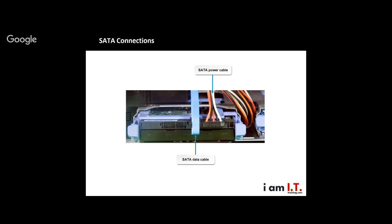SATA, again, like I said, was a drive connector. So this is a SATA cable, and you'll see that it has a separate power cable, meaning that you do need independent power for your drive. And this is one of the fastest ways we can connect an internal drive to our motherboard for our storage. So this is a storage drive, and this is the connector that we use to connect it to our motherboard and to the drive itself.